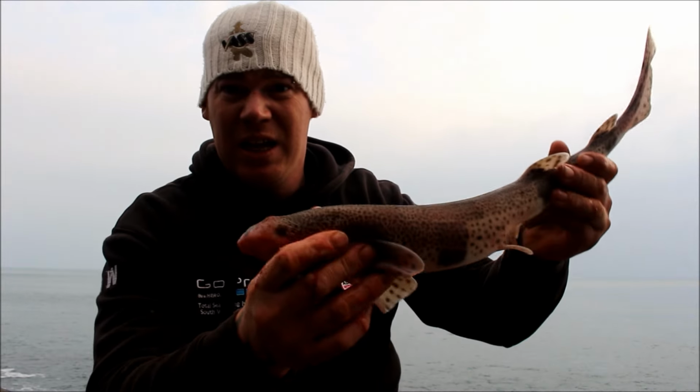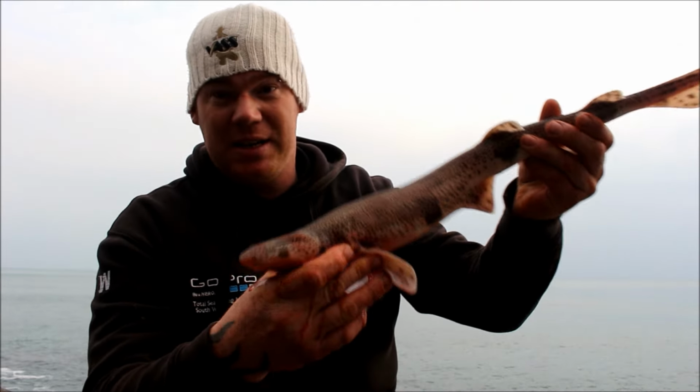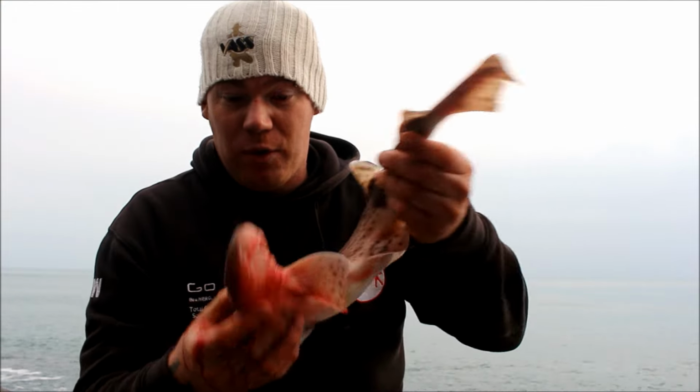Well guys, this is what you're going to expect when ray fishing, and a lot of them. Dogfish, not the best thing in the world. They're like a plague. Last thing we ever want to see is to get loads of these. Half the time they're just destroying the ray baits before the ray get a chance to pick them up. But I've had two so far, which is not what we want, but fingers crossed we can get something out here.